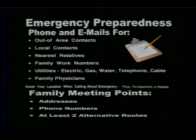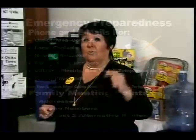Let everybody know that, and collect all your information about their cell phone numbers, their email addresses, and so forth, because you could have no cell service immediately, but you'd want to get hold of those people later. You should have it written down, because your cell phone might not work and they may be somewhere where you could call them from another location. So gathering those things and keeping them with your emergency supplies is really important for your peace of mind should something happen.